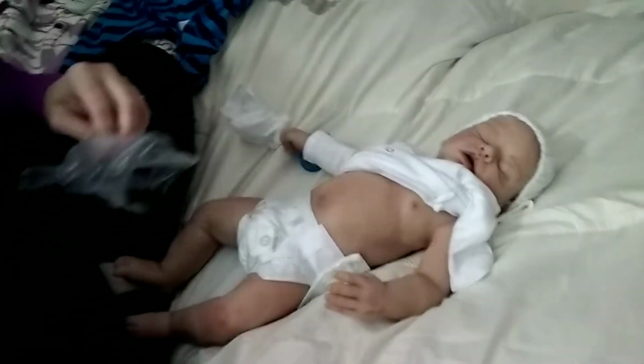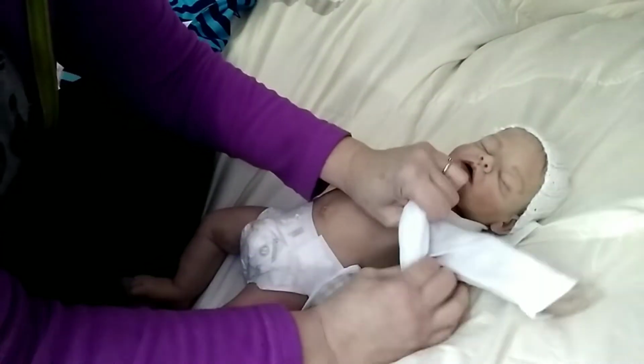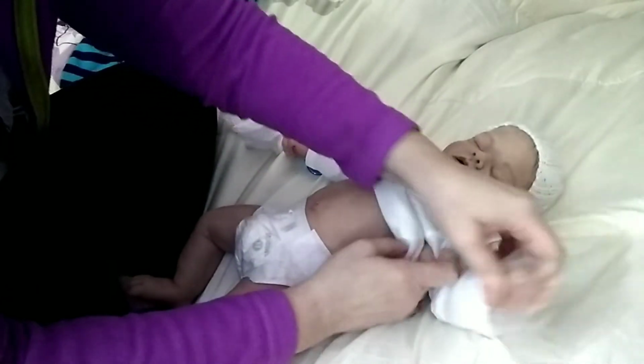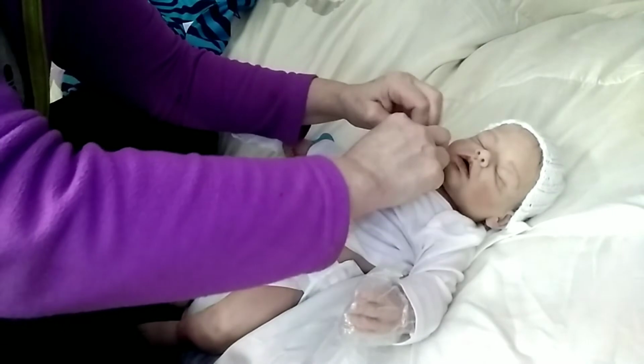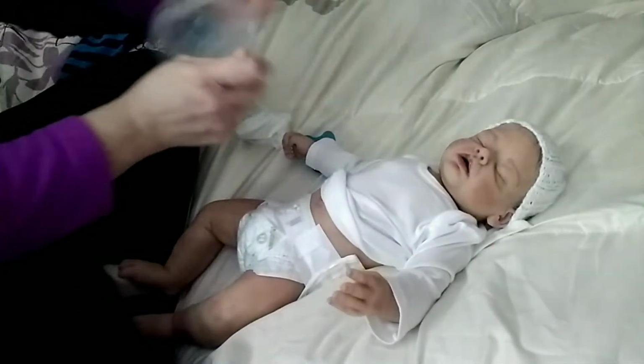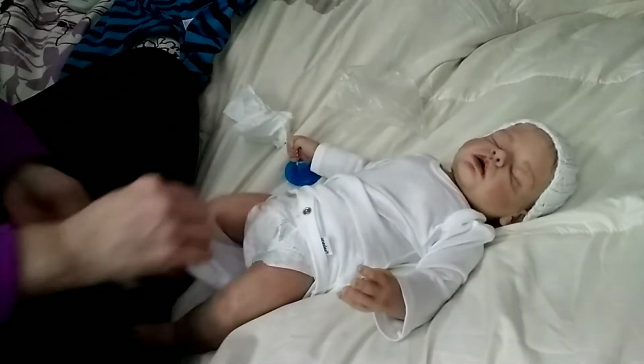So I want you guys to see, I always use a plastic bag for my silicones. The reason why I use that is because I don't have to pull on his arm. It slides right in on his arm, and I just gently pull the bag out. And as you can see, that was not even hard to do. That's why I use this.